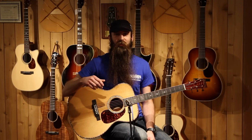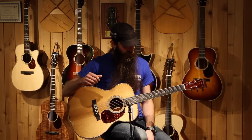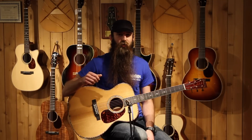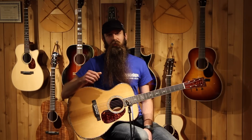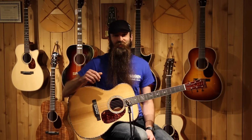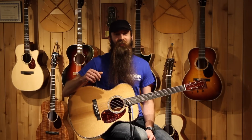Just the really unique ribbon inlays and the really great looking, very articulate fingerboard inlays. Just so stunning and great to look at. Really a very cool guitar. One that I would be proud to add to anyone's stable of nice Martin Custom Shop guitars. We're very glad to have it here.